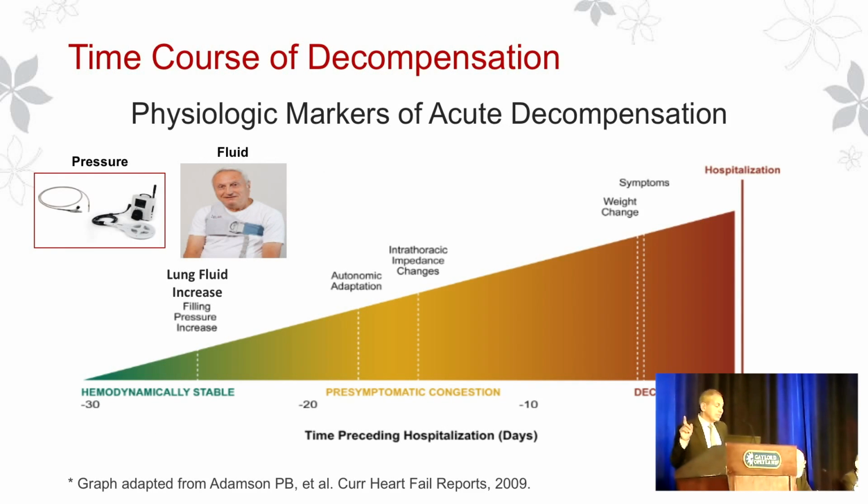I've slightly adapted this description of the time course of heart failure decompensation leading to heart failure hospitalization that was published a few years ago. And to make a long story short, I think most of you are very familiar with this scheme, that in addition to filling pressure increases, which are at the far left of this figure, the earliest changes that occur on the road to heart failure decompensation, detectable absolute changes in lung fluid volume, are also reliable measures of heart failure decompensation that occur early and earlier than all of those other physiological predictors of worsening heart failure, such as changes in heart rate variability or relative changes in intrathoracic impedance.